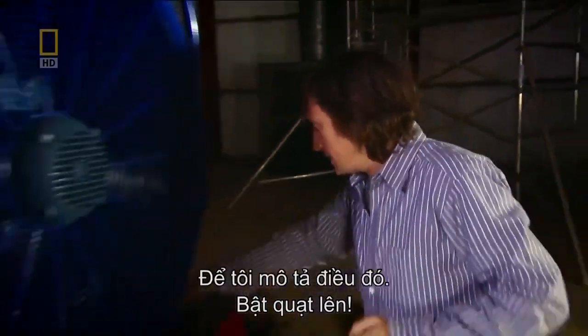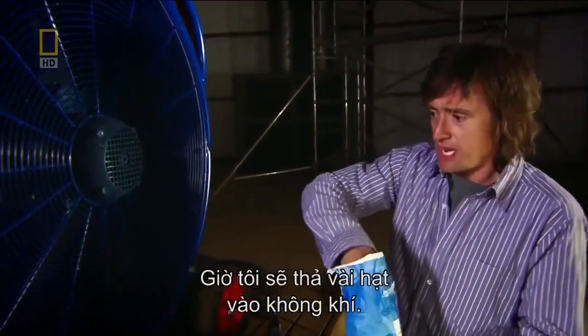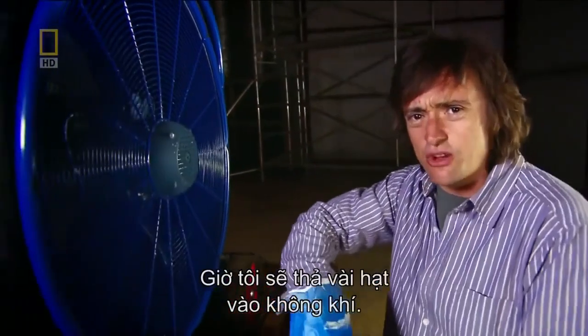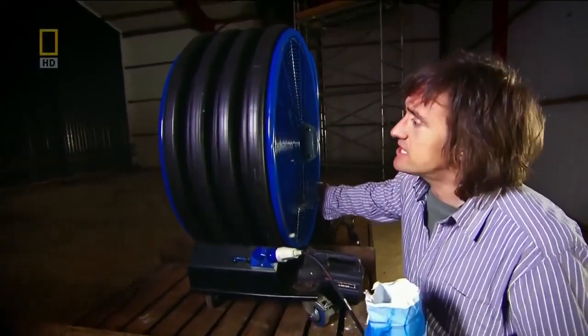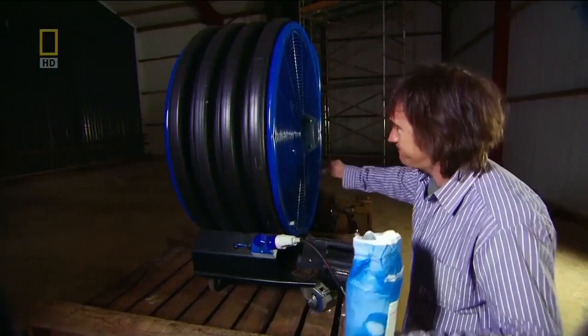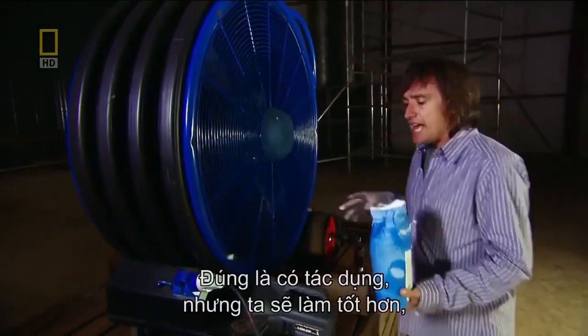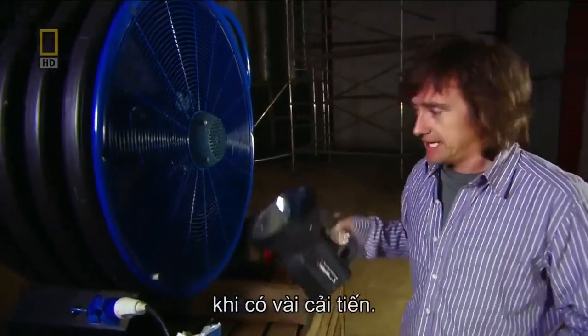Let me demonstrate. Turn on the fan. Right, so that's our current of air. That's the wind shear. I shall now introduce some particles to the air. Lights. It's kind of working. It is kind of working, but I think we can do better by making an improvement.